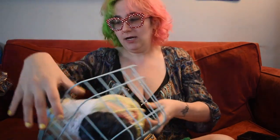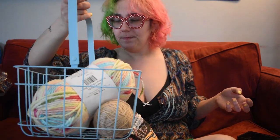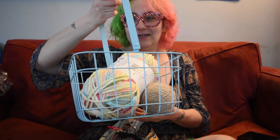It's in my little basket that I also bought at Walmart on the Easter sale. We went like the day after Easter to get candy. And so I got this cute little powder blue basket to hold my new project. I'm really obsessed with project bags, man, and I have a few now, and I just want to keep them all nice and tidy.